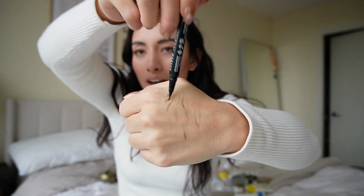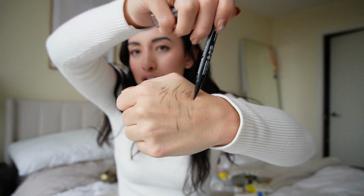Comparing it to my NYX one, I feel like this just gives so much more color. I don't know. I definitely will not be purchasing that Glossier one again. And last but absolutely not least, Milk's blushes.